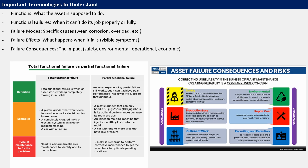Failure modes are the specific causes of these functional failures. They describe how and why the asset might fail. Examples include bearing wear, contamination, misalignment, or fatigue. These are essential for selecting the right maintenance tasks. Failure effects detail what happens when a failure mode occurs. This includes the visible symptoms, impact on the system, and any associated hazards or disruptions. This information is critical for understanding urgency and response needs.